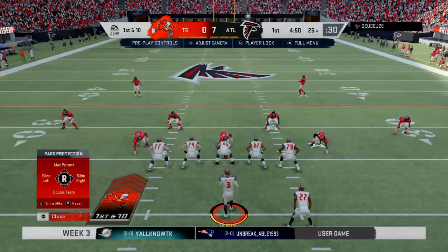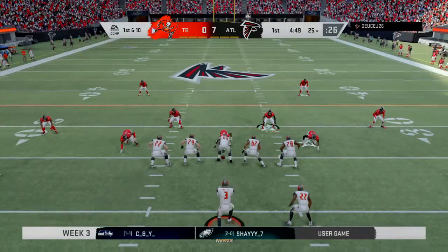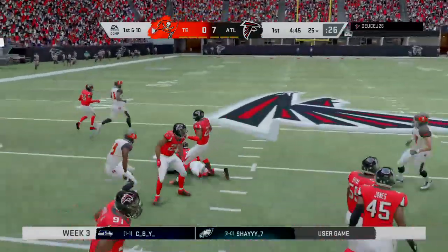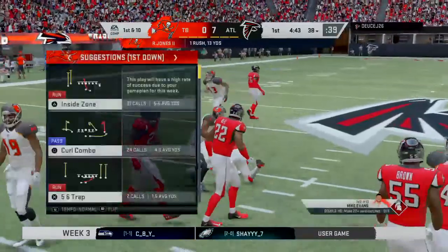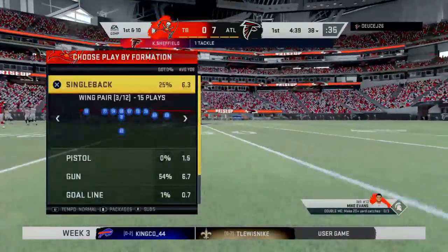Winston and the Bucs take over now, 1st and 10 at their own 25-yard line. Now the first carry for Ronald Jones. And he's taken down but able to slip across the 35. First down Tampa Bay there, a gain of 13.